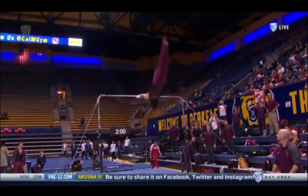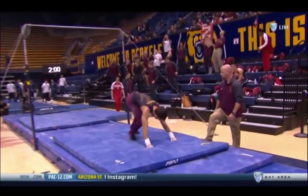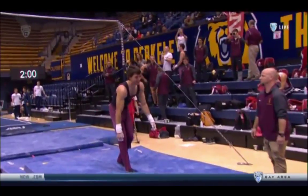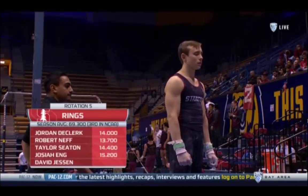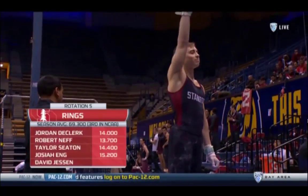The dismount right here just doesn't have enough rotation. Once again, showing support on his hands. Could be 5/10, but that's going to be a point. And there's that monster number we anticipated, 15-2 for Eng.